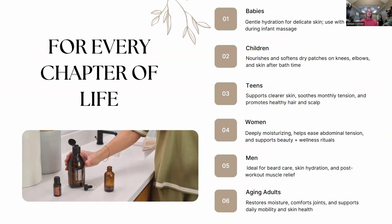Castor oil is one of those incredible natural products that truly supports every stage of life, from babies all the way up to aging adults. For babies, castor oil offers gentle, natural moisture that's perfect for delicate, developing skin. You can mix a small amount with a mild carrier oil like almond, coconut, apricot, or jojoba and use it during calming routines such as an infant massage. It helps keep their skin soft and nourished while also creating a soothing bonding experience.